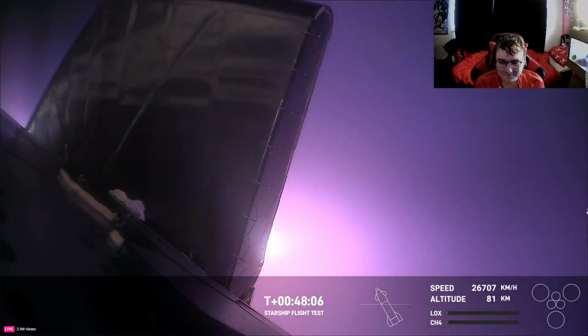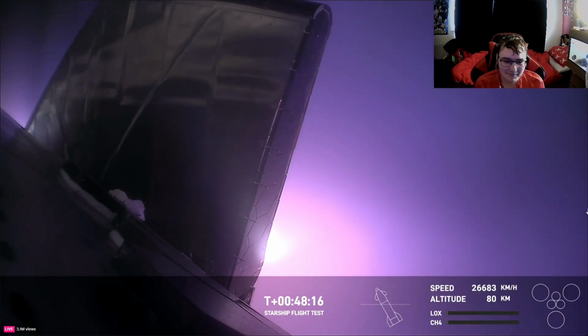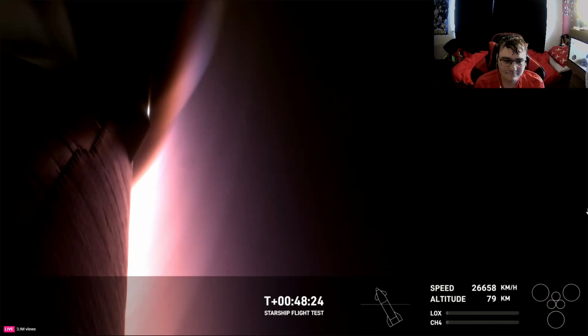Awesome view that we have here. Starship remains on a good entry trajectory. This is the same view that we had when we first returned from the coast phase. Again, this is looking at the side of one of the flaps. It's incredible that at the bottom of this picture, we're basically looking through plasma, which is just absolutely mind-blowing. Very, very wild.